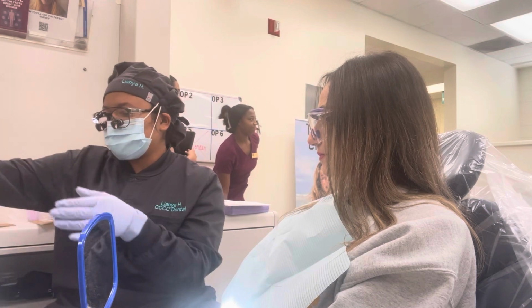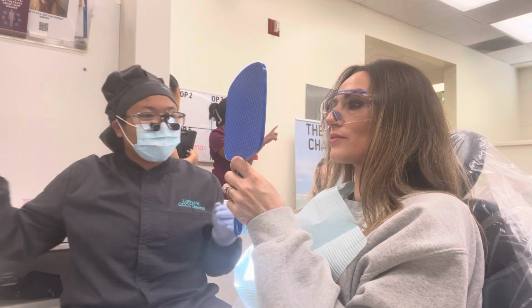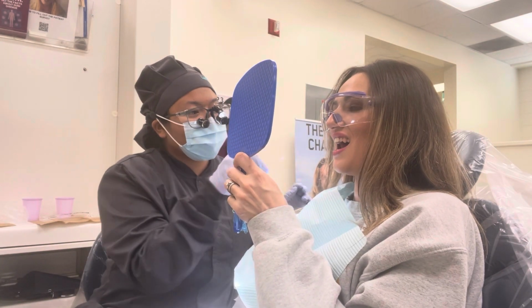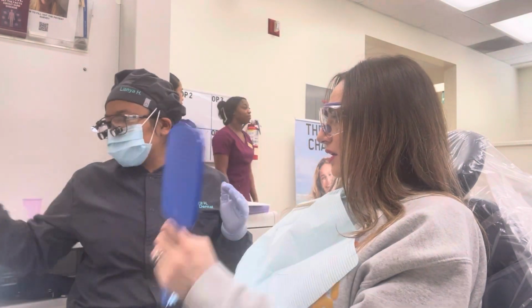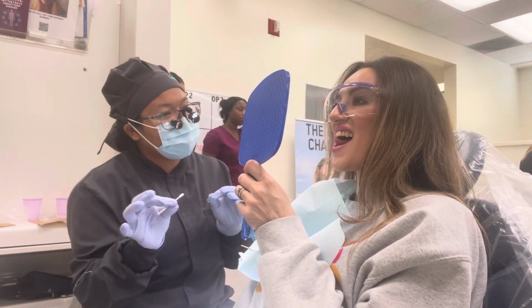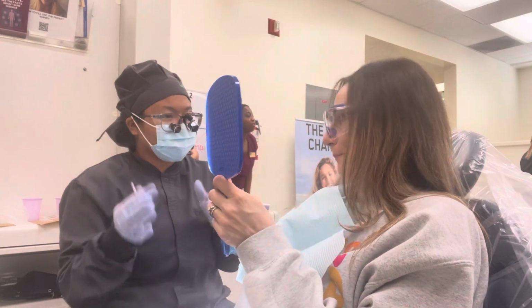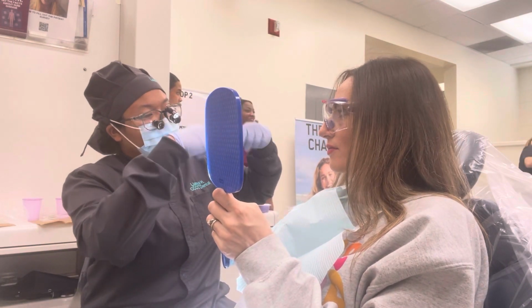I'm going to have you open your mouth, and I'll point to where you have it. So you have it against this, which is called your papilla. It's not supposed to be right there. You want to try and get it closer to the side, and you can get in there. It's actually pretty loose. That's where all that calculus builds up, which leads to decay and so on. And once you get in there, you're going to go up and down multiple times.